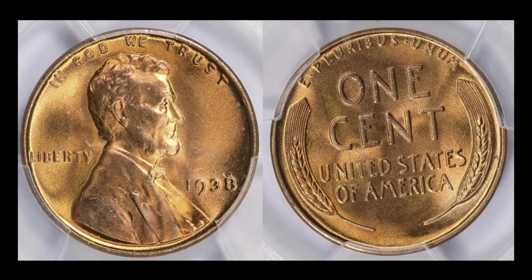1938, nice pleasing date here. Again, probably an example that belongs in the registry set. It graded pretty high, but it's not the top pop grade. PCGS Mint State 67 Plus full red, CAC green bean sticker as well on this particular example. And this one sold this evening for $2,418.75. All right, so Philadelphia minted 30s coins are quite accessible in some of the highest grades, and it's just going to take the right perfect grade for these things to hit that next level for a lot of collectors that are looking for a registry set staple.